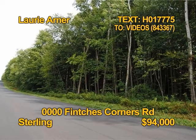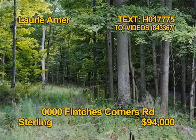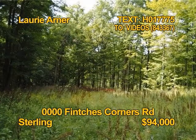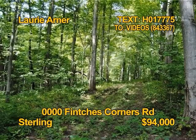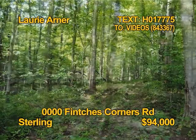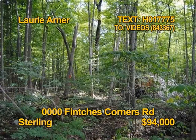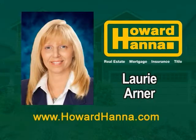Take a closer look at this marvelous land in Sterling. This amazing wooded 23.5-acre parcel features a clearing for your new home. It offers 1,200 feet of road frontage on a newly paved road, privacy, and abounding nature. It's an incredible recreation spot to watch the wildlife, camp, hike, or ride ATVs. Your new home in this quiet neighborhood is sure to please. Contact Lori Arner today.